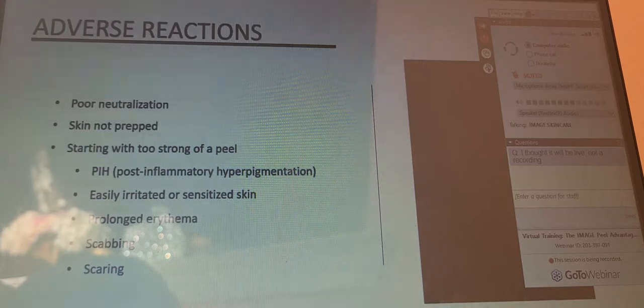So this image is an adverse reaction. I won't say that it's specifically due to poor neutralization, but this is what post-inflammatory hyperpigmentation looks like. It's this red blotchiness of the skin. It almost looks like the skin has had a lesion. And this can happen from a few different things that could go wrong during a peel. If you didn't neutralize appropriately, that's the number one reason why I see post-inflammatory hyperpigmentation.